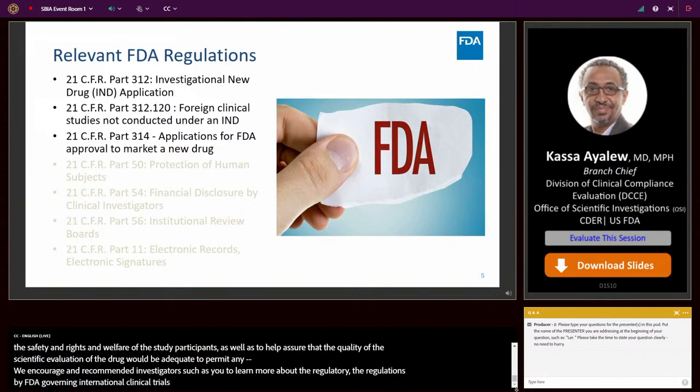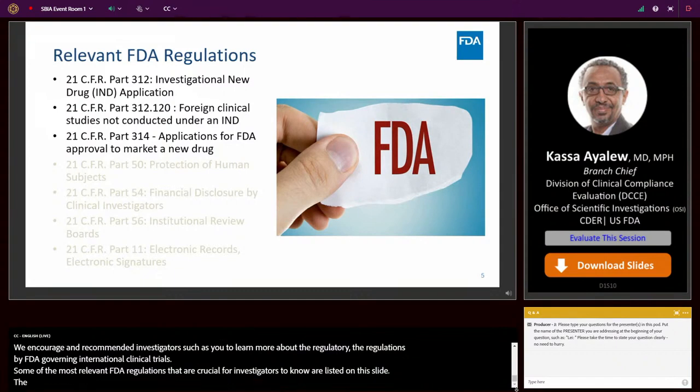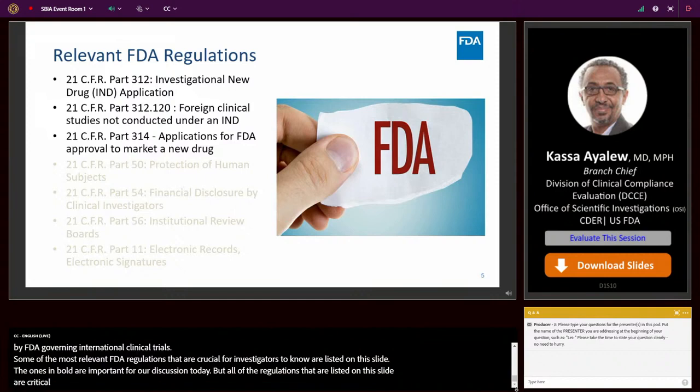Some of the most relevant FDA's regulations that are crucial for clinical investigators to know are listed on this slide. Those highlighted or boldened are very important for our discussion today. But all of the regulations that are listed on this slide are critical and important for a clinical investigator to know when it comes to conducting international clinical studies.